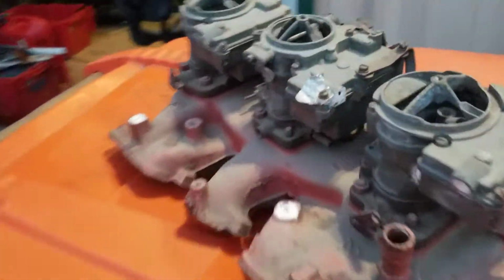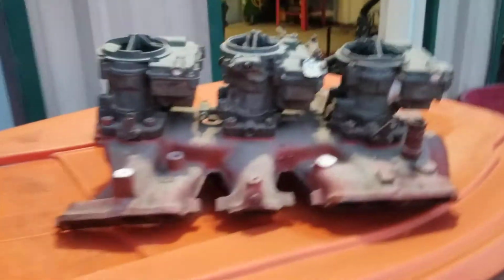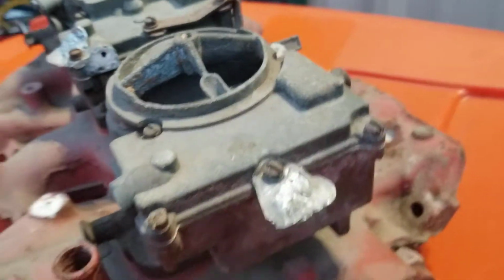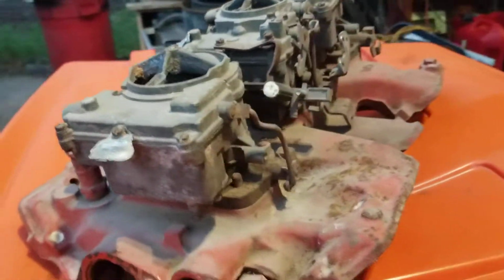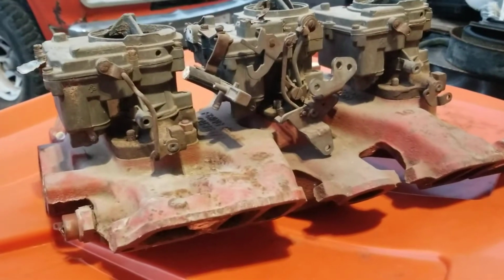1959 tri-power setup. Way cool. I think these are the original carburetors. Don't have a linkage, but going off the tags, everything looks right. I'm obviously not an expert. It's really been a long time since I messed with early Pontiacs, but it seems correct to me.